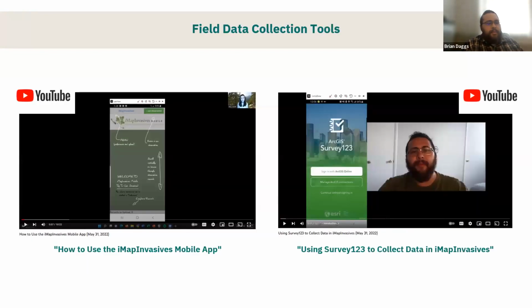So we're going to give some training and demonstration on these apps, but it is good to point out that we do actually have some recorded video trainings of these as well on how to use the iMapInvasives mobile app, as well as the Survey123 app that I will talk about a bit more in a second. We will link these out, I believe, after the presentation today. Next slide.